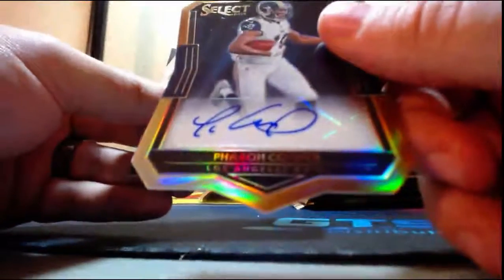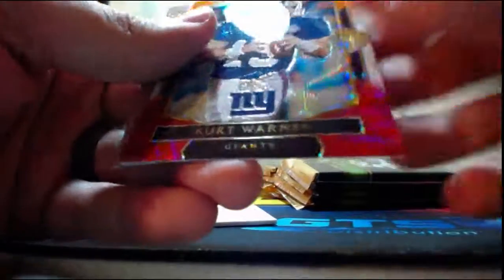Battle Koopa for the Rams. Bayside legend getting that one. P to the coop. $64.99. Back to back duckhead autos. Buckner, Tricolor Vic Bees. Kurt Warner on the Giants Field Level Tricolor. That is the rarest parallel of that as well. Obviously, Kurt Warner on the freaking Giants. Kyle Rudolph Prism Field Level.